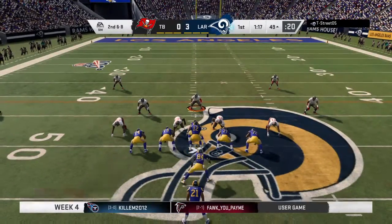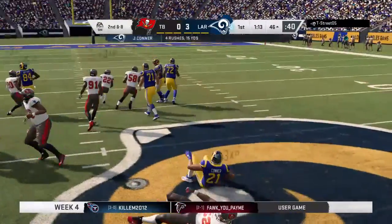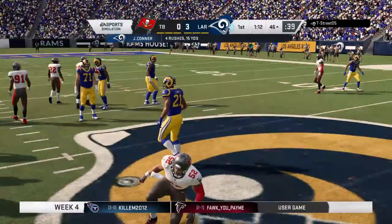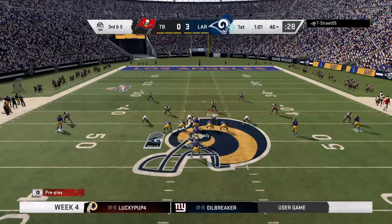And that changes the playbook a little bit now for the guy calling plays. 2nd and 8. Now he's got to probably think about going to the air instead of maybe staying with the ground game. Give him 3 on the run there. Now they're looking at a 3rd and about 5.